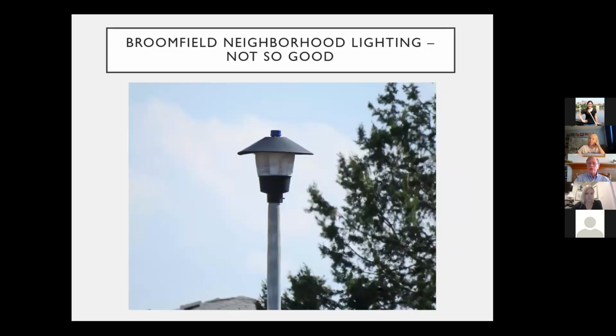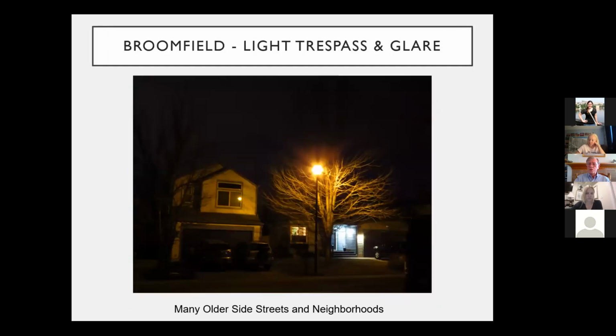Here's some not so good lighting in Broomfield. This is probably more typical. It's probably what most of you have seen. This light shines out sideways because the cover doesn't cover all the way down. And so here's one of those lights, and you'll notice it's doing a very good job of lighting up that bedroom on that house. And it shouldn't be. It's a street light, but it's not lighting the street very well. It's lighting the house much better.